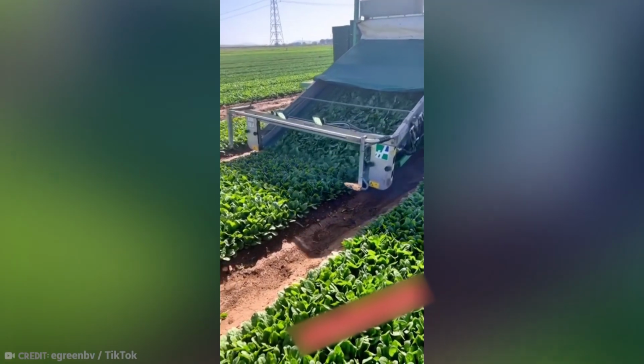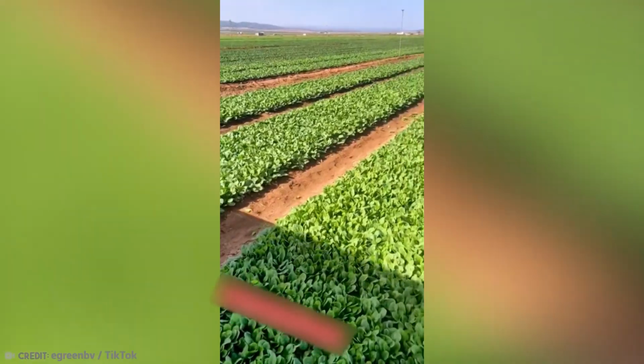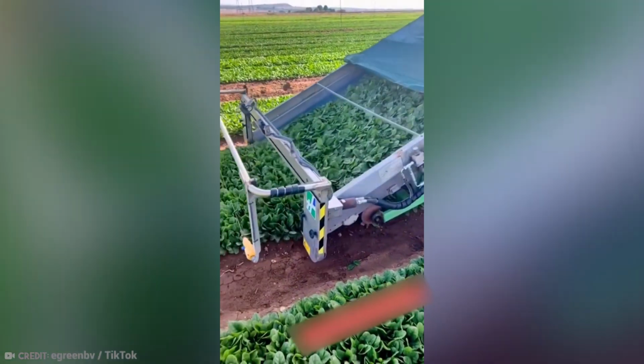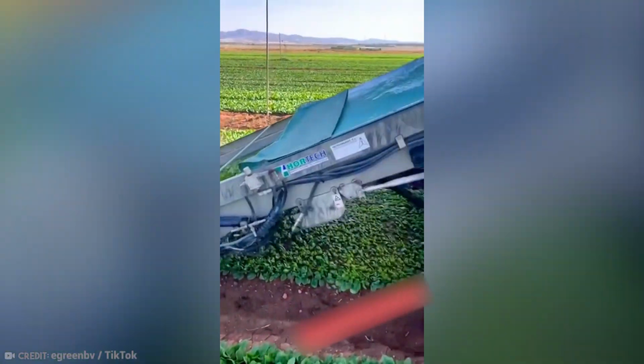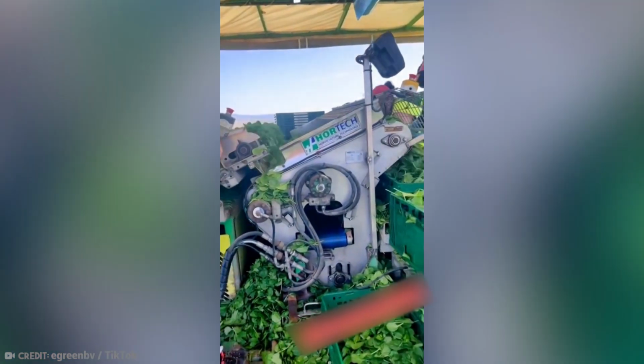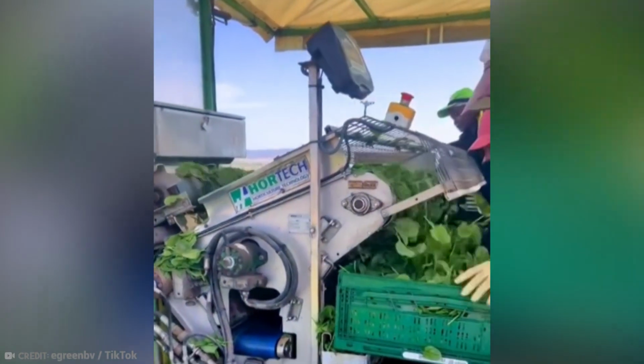This harvesting machine is a lesson in smoothness, and no one can deny that. Look at how seamlessly the top layer is being loaded onto it, leaving behind a smoother one. The workers behind are working almost as an extension of the machine. It's satisfying to see.